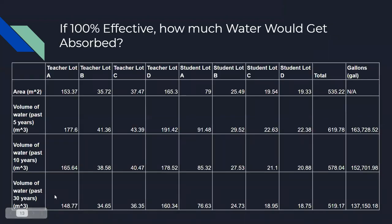As David was saying about the green space, we wanted to figure out how effective this would be and how much water this would actually absorb if it was 100% effective. Chances are it's not going to be 100% effective. Some of the water could still run off the area. But if all the water that landed on that plot of land soaked into the ground, using the average rainfall over the past 5 years, we found it would absorb 619.78 cubic meters with the area we want to turn into green space.